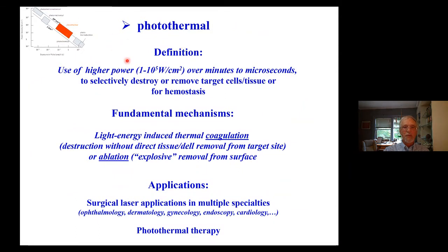Okay, the middle range, photothermal, we're converting the light into heat. And that has essentially two possible ways of being used. One is to coagulate blood vessels without removing any tissue directly from the exposed tissue surface, or to use ablation, where the heat essentially causes explosion of the cells due to the water in the cells being turned into steam. This is used in many different surgical applications and also in photothermal therapy.